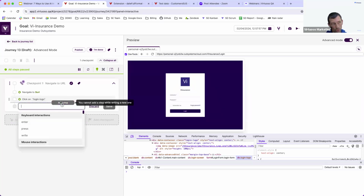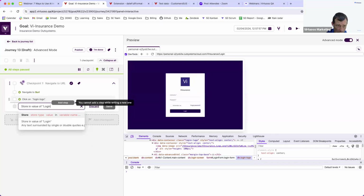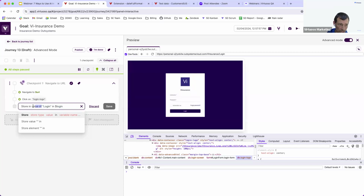But if you didn't know beforehand what the platform would create, a simple example could be you create a sales order and the system assigns a sales order ID, and I didn't know what that was going to be, then I can store the data coming from the screen, for example, store element text. So even if I don't know what that is, I can store it into a variable.